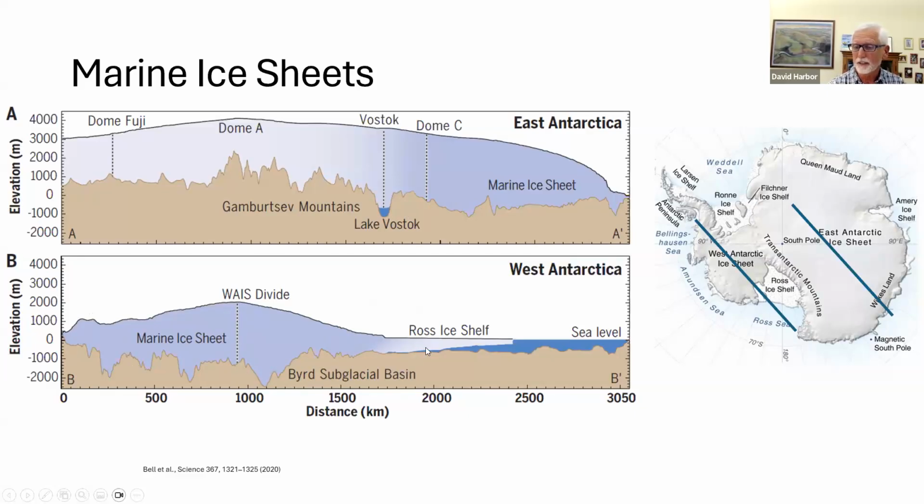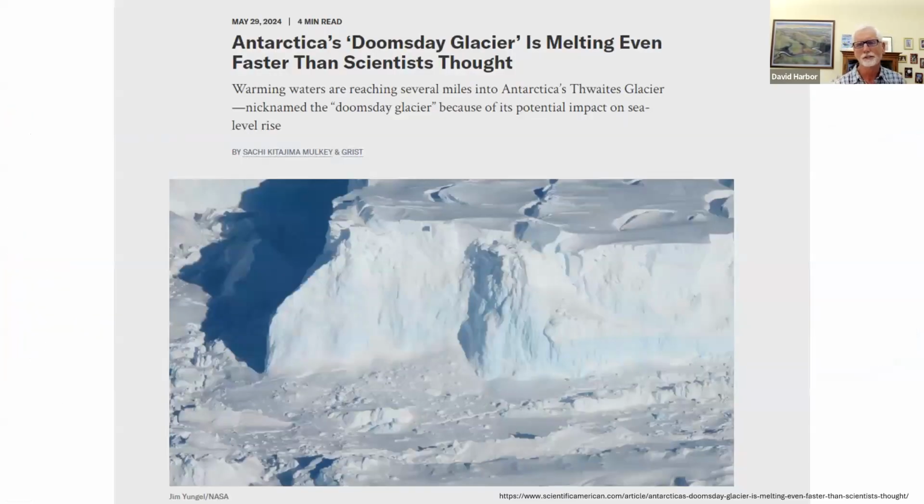When we get ice that's thin enough, out in the Ross ice shelf, it's floating. Okay? And look at the size of that. That's 700 kilometers. You'd have to drive from Lexington, Virginia to St. Louis before you got off that ice shelf, something like that. I asked my students this morning, how far is 700 kilometers?